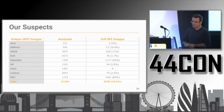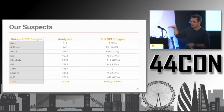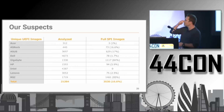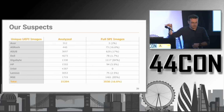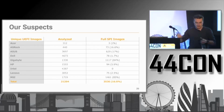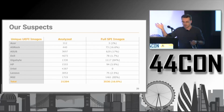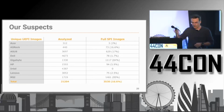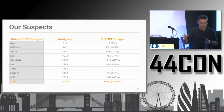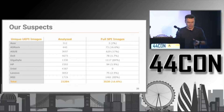But what stands out is that there is a disproportionate difference from vendor to vendor. Some vendors did not have full SPI images at all, like Intel, for example, or Acer had very few older images. Some vendors had more, but still a lower number of full SPI images, like Dell, HP, Lenovo.